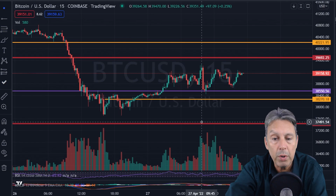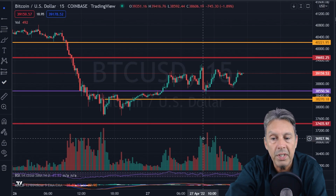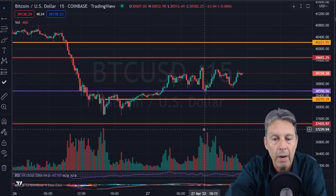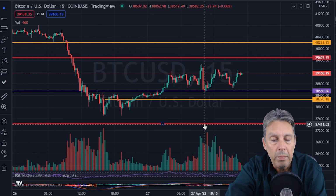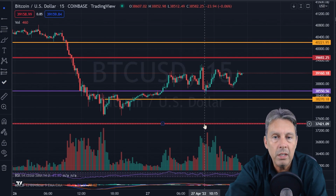Below this is our most important line of support, and that is at about $37,400. That red line is something we're going to look at on all the charts we look at today, because we need to hold above this line. As I talked about in yesterday's video at great length, this line is important. If we dip below this line, that will be setting a lower low on the larger time frame, and that would be a very bearish signal. So we don't want to do that.